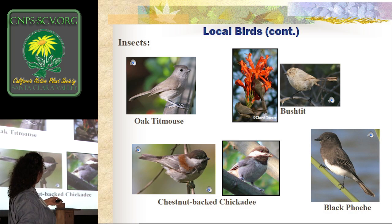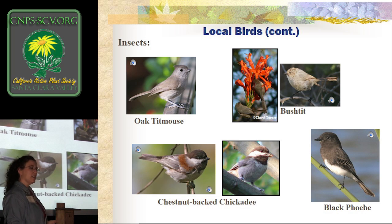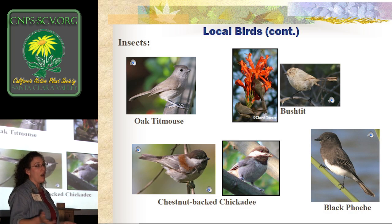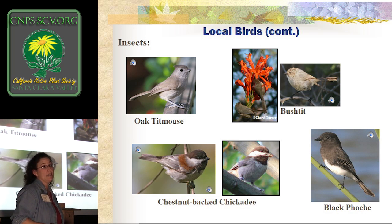So these are our little guys. We've got our oak titmouse, our chickadee, our black phoebe, and the bushtit. One thing I want you to notice is that you can tell that these are insect eaters by the very small, narrow bills that they all have. But here's the cool thing about our insect eaters. Although they are all eating insects, they're all doing it in a different way, and they're all going to be focusing on slightly different insects.